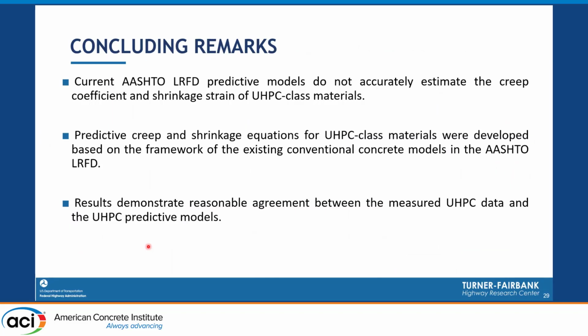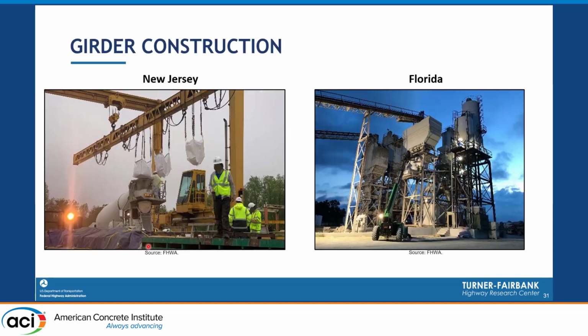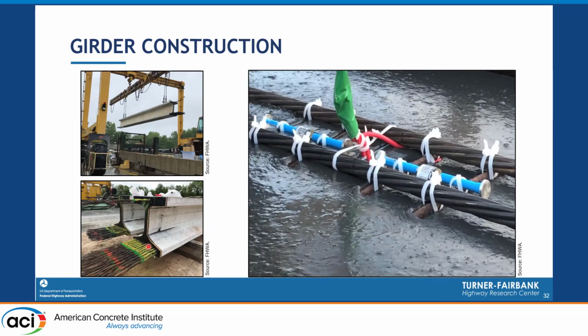Now, here are some concluding remarks. The current AASHTO is not able to accurately predict the shrinkage and creep. The procedure that we followed is based on the framework of AASHTO, and we achieved reasonable agreement with the measured data. Now, I'm going to quickly go through the model verification with large-scale testing. We cast several girders, 7 girders in New Jersey and Florida, with 0.7-inch strand diameter, highly stressed. And with vibrating wire gauges at the mid-span, we measured the deformation over time.